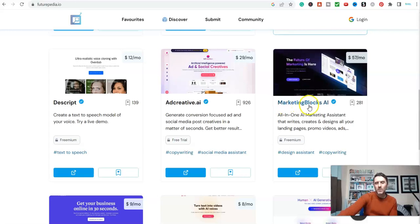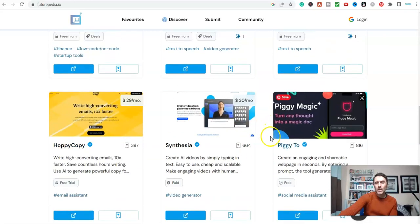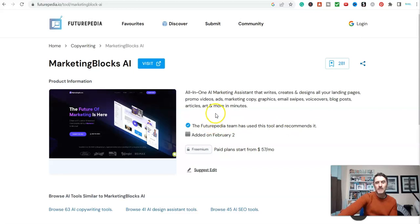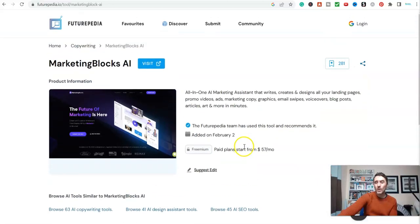So like this one here, for example, Marketing Blocks AI, we can see it currently costs $57 a month. So let's just use this as an example, but you can see on here, there's lots more of these, $9 a month, $8, come down here, $29, all of these, okay? So we basically go on to any one of these, okay? And all we're doing here is a little bit of research. So if I take Marketing Blocks as an example, I open it up, it tells me about this. So when it was added, about the paid plans. Paid plans have also got free accounts, so again, that's another option for you. And then it also shares with me other examples.